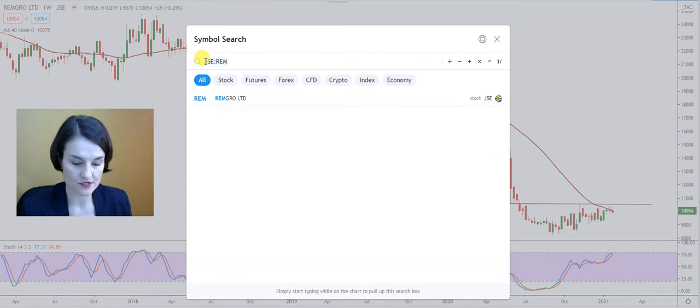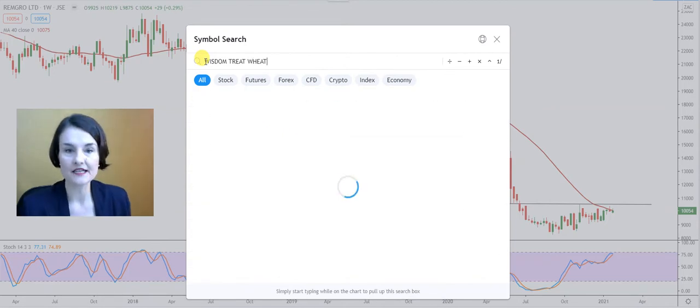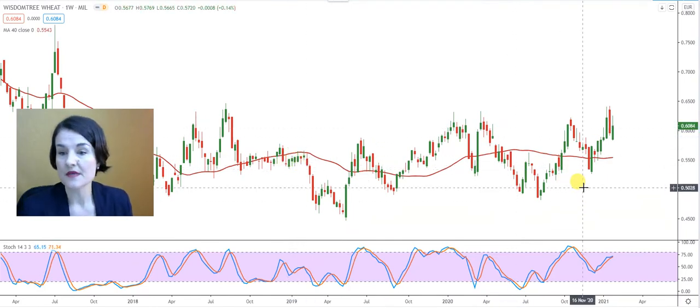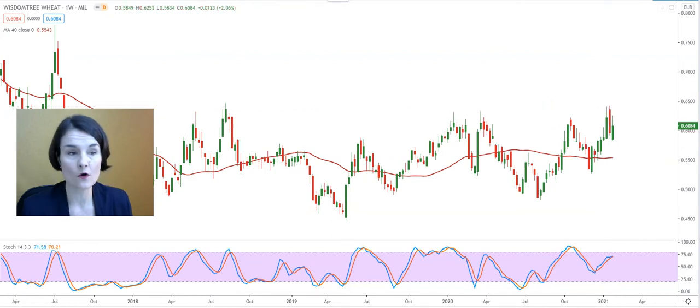Kevin wanted us to look at Wisdom Tree wheat. And this is not the weed you smoke, it is wheat in bread, like that type of wheat. Wisdom Tree wheat, W-H-E-A-T. There you go. Ticker is listed in Italy on the Milan exchange, and the ticker is WEAT. So Kevin, at the moment we can see that it is in a consolidation phase. Strong resistance there at 64 euro cents.